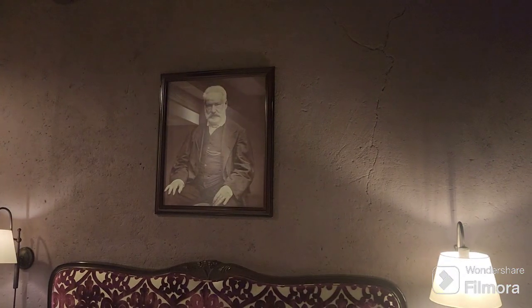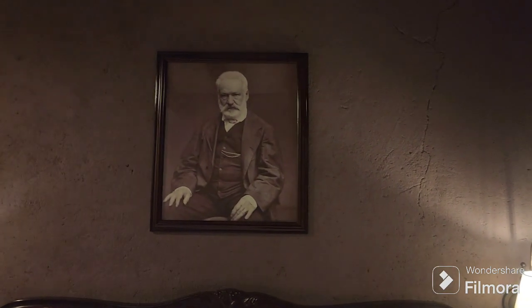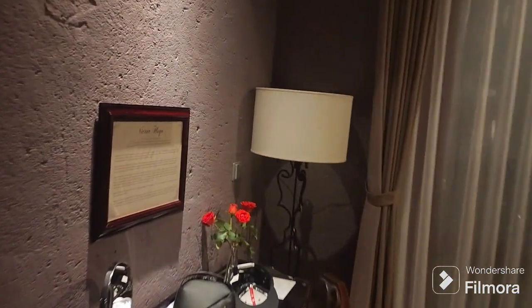This is how our room looks at night. So we are in the Victor Hugo room. You can see his big portrait is here, and it's also his achievements and his life story here.